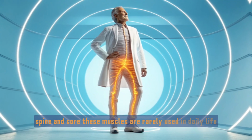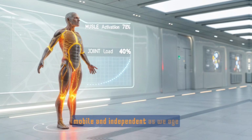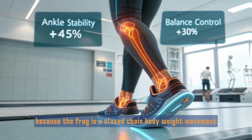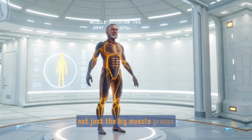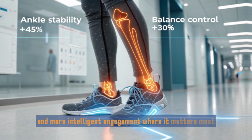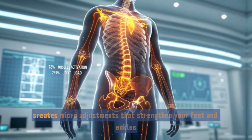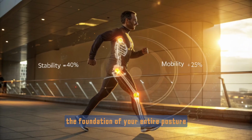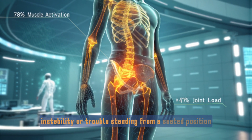These muscles are rarely used in daily life, but they're essential for keeping us upright, mobile, and independent as we age. And here's the genius: because the frog is a closed-chain bodyweight movement, it distributes load evenly through the fascia and tendons, not just the big muscle groups. That means less pressure on your joints and more intelligent engagement where it matters most. Plus, the challenge of staying balanced on the balls of your feet while squatting creates micro adjustments that strengthen your feet and ankles, the foundation of your entire posture. This is especially important if you've ever had knee pain, instability, or trouble standing from a seated position.